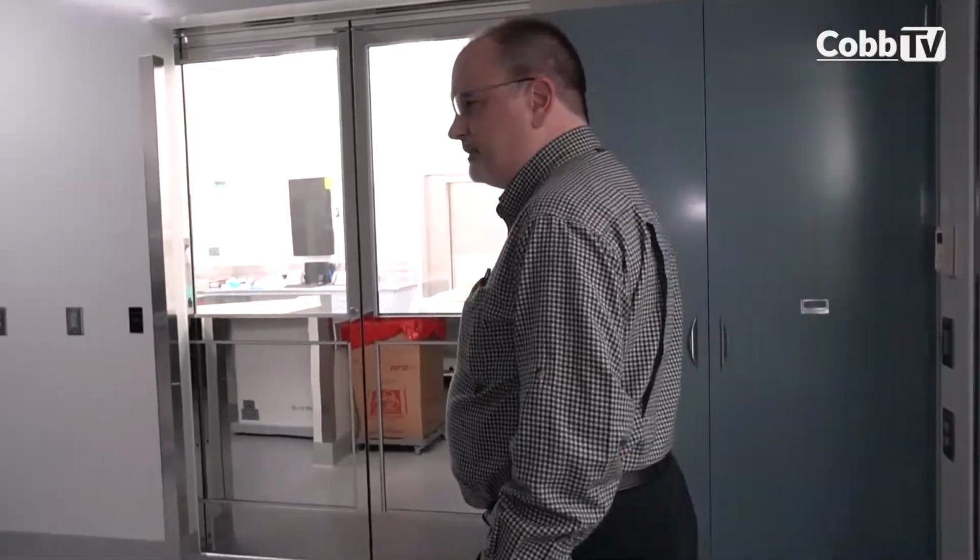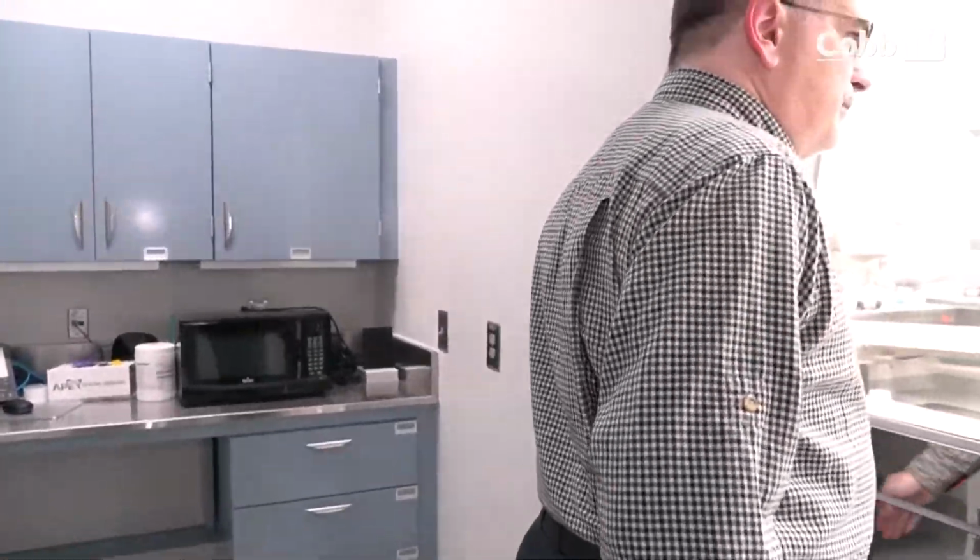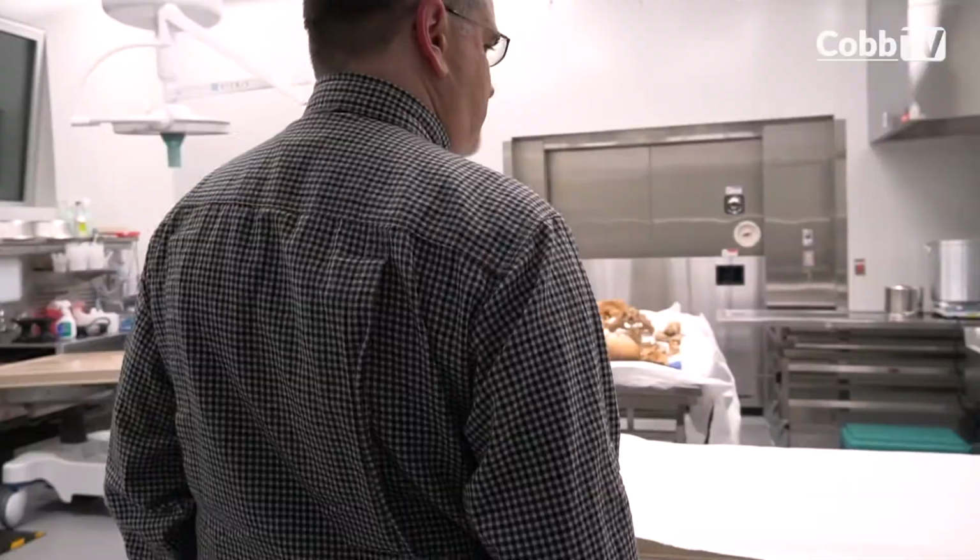And we use that for all of our trauma cases and all of our gunshot cases and anytime we think we'd like to see an X-ray. So it gets routinely used quite a bit. We're going to move into what is our special autopsy room.